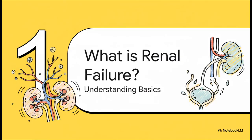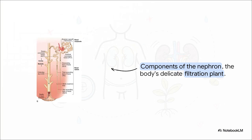All right, section 1. What is renal failure? Because before we can really grasp what goes wrong, we need to understand the baseline of how things are supposed to work. So meet the microscopic hero of the kidney, the nephron. Think of the kidney not just as a bean-shaped organ, but as a highly advanced, super delicate filtration plant.